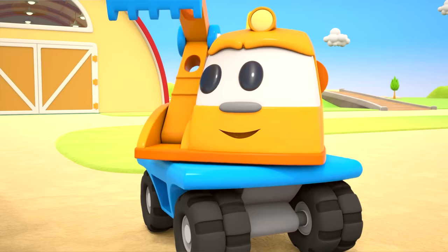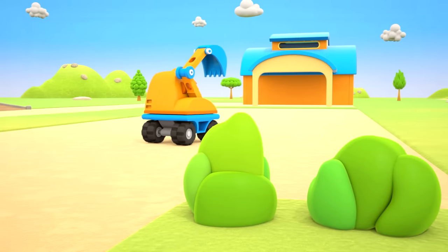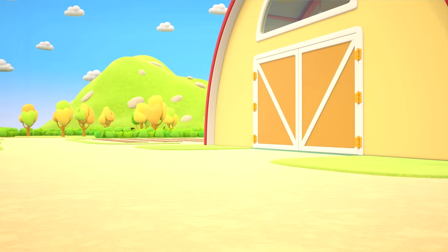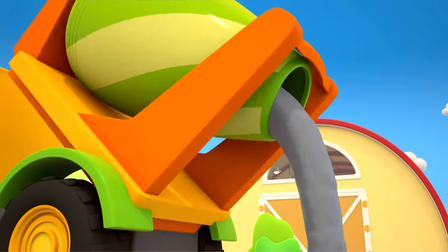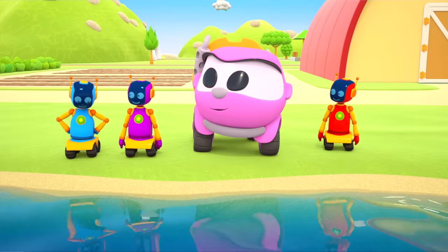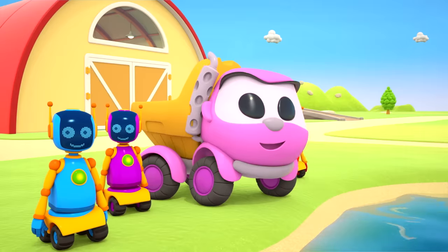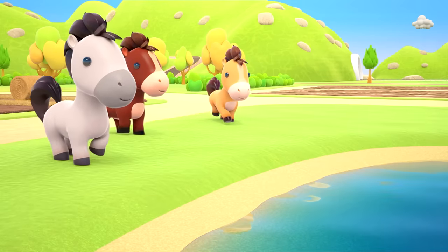Here. Huh? What a wonderful spot. Scoop is going to dig the foundations. The concrete mixer's carrying wet concrete. It's pouring the mixture into the holes for supports. But where are the horses? Huh? Come here, come here! They're a little scared.